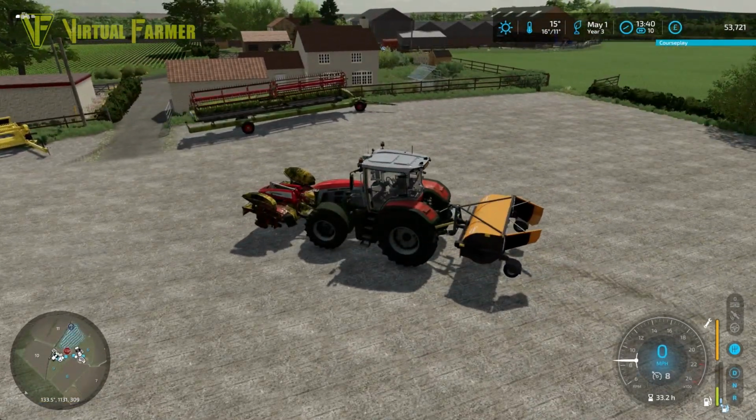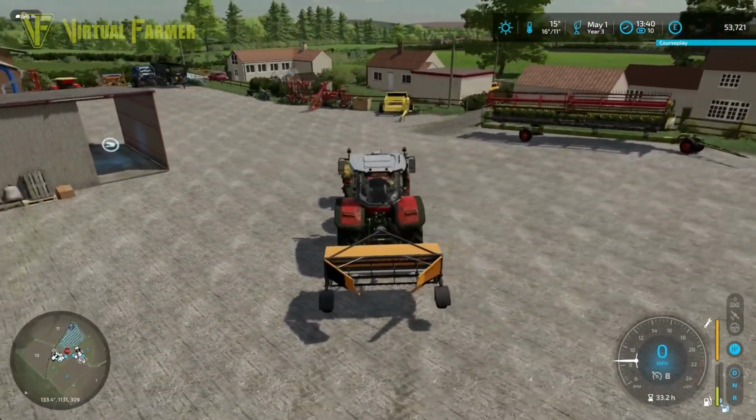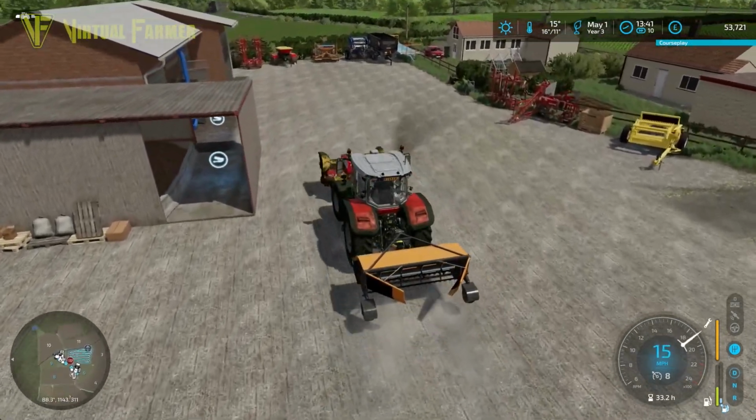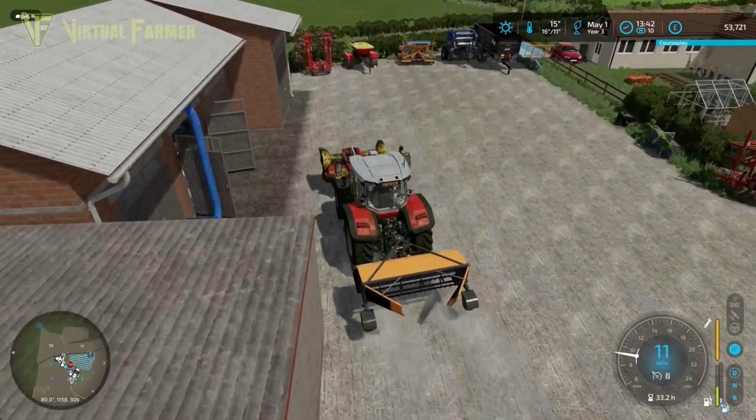This is my trouble, is that we could store these here. I just don't know where. In fact, can we fit... I think the mower we can probably fit down the side there.